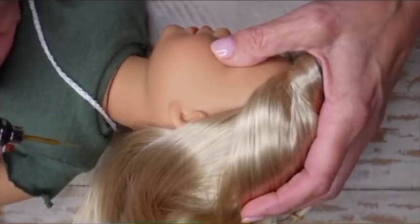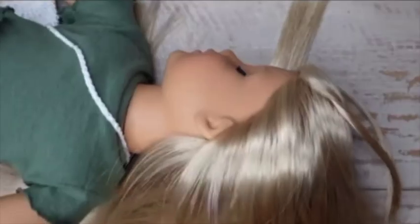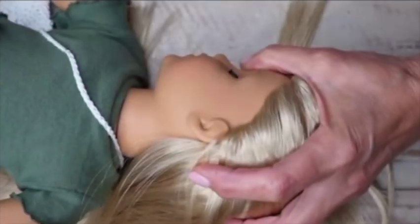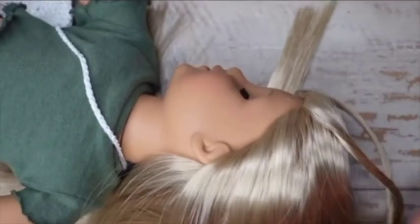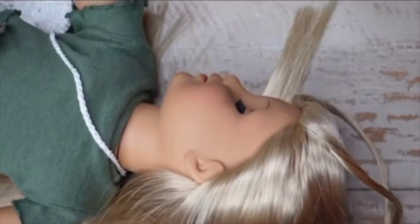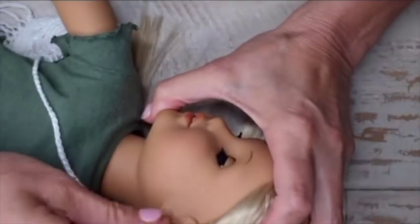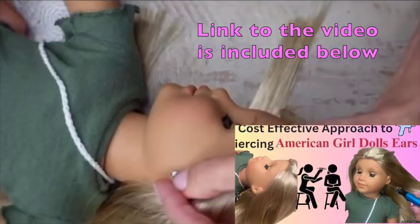I usually buy these cards that have 12 pairs or more earrings at Five Below, and I'm having so much fun making jewelry for my dolls and for my Etsy shop. If you like making jewelry for your dolls, definitely check out some of the videos that I made previously on my doll jewelry collections. I have so much jewelry now for my dolls, it's a little bit crazy. And also check out this video on piercing your doll's ears.